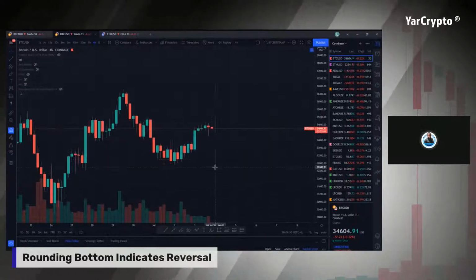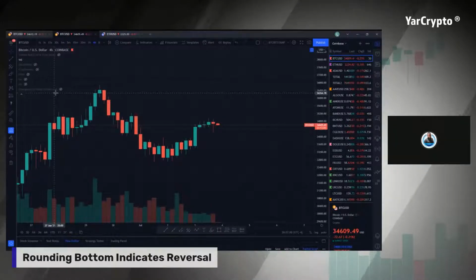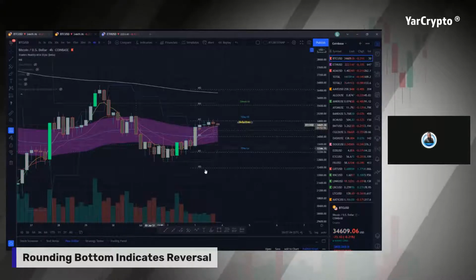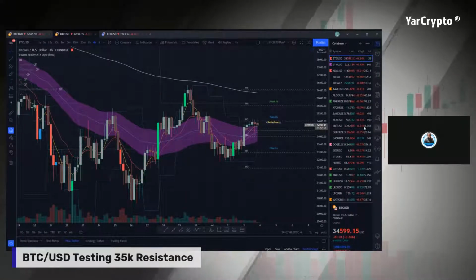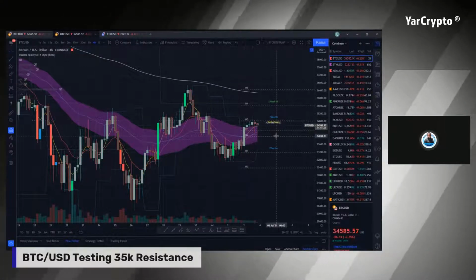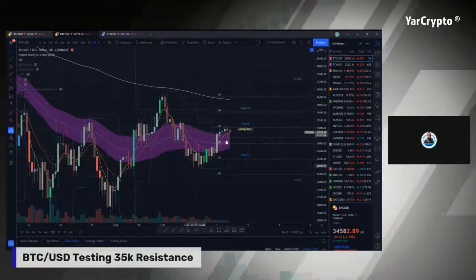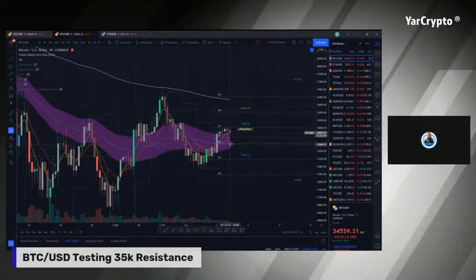Let's get some drawings on our chart and see if we can get an idea of what's going on with the price. The first thing I'm going to do is bring up the EMA ribbons. The one thing I really like is that we are trading in the middle of the ribbons. Consolidating in between the ribbons is actually pretty bullish. We did break from below it, and it does look like we are seemingly finding some support.